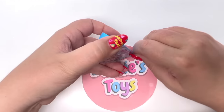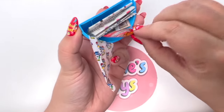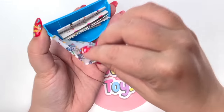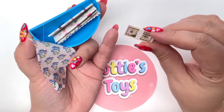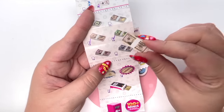All right, here is our collector's guide. Let's see if we're gonna get some new money, but let's check out the piece first. So we have the Bomb Burrito. I already have all the Bomb Burritos. So let's go ahead and take out our money. And we have the $50 bill. This may be new. Let me check my collector's guide. And how exciting, you guys. The 50 is brand new to my collection.